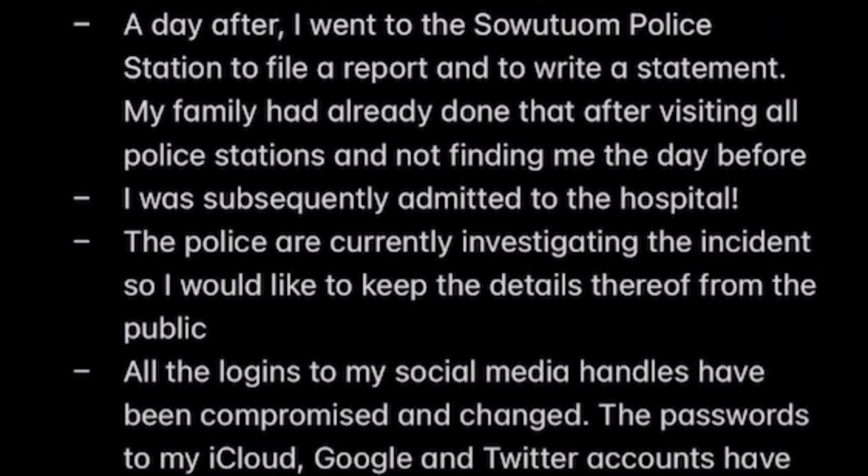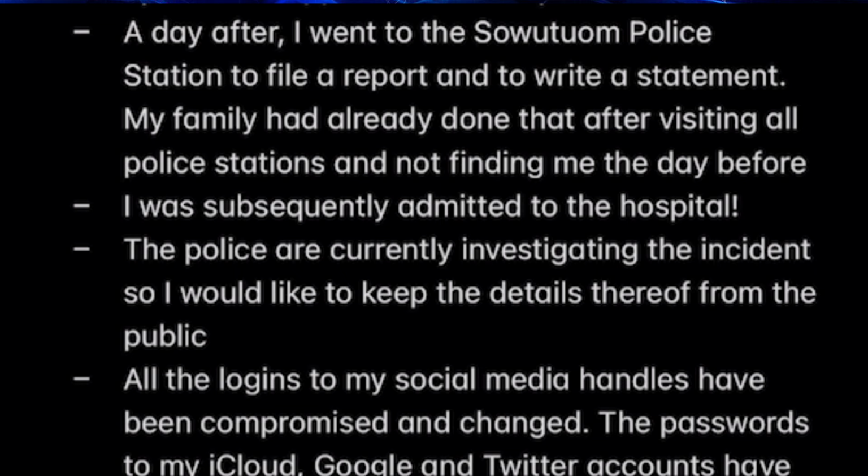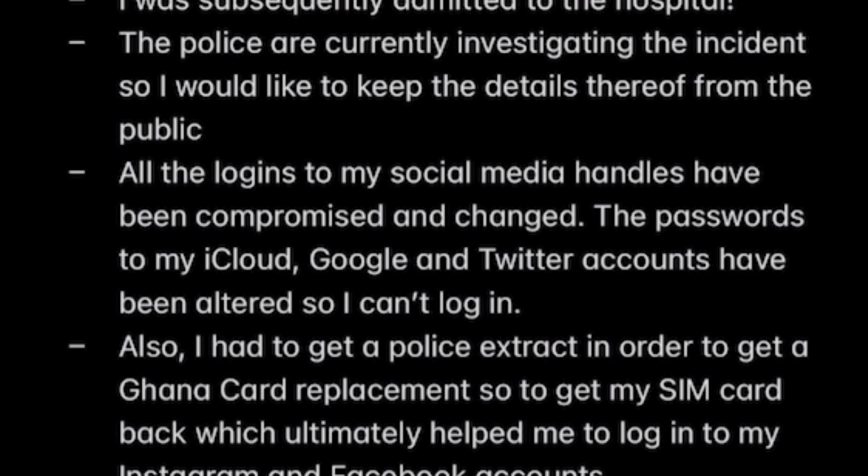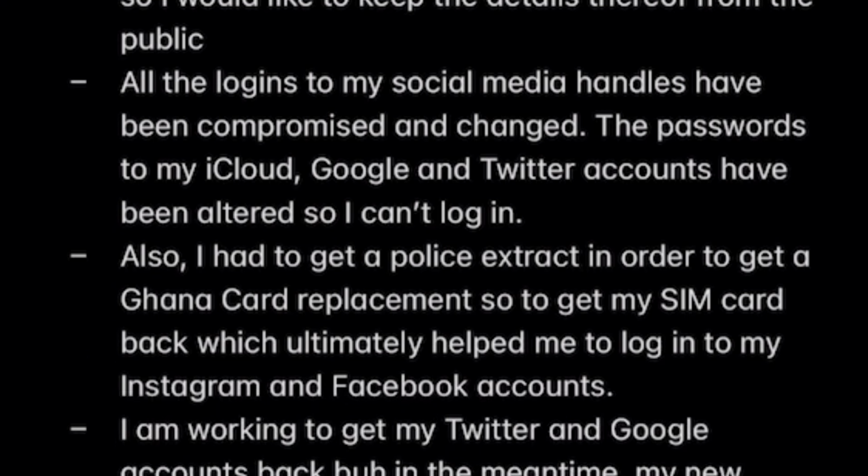A day after, I went to the Sotuom police station to file a report and to write a statement. My family had already done that after visiting all police stations and not finding me the day before. I was subsequently admitted to the hospital. The police are currently investigating the incident, so I'd like to keep the details thereof from the public. All the logins to my social media handles have been compromised and changed. The passwords to my iCloud, Google, and Twitter accounts have been altered, so I can't log in.